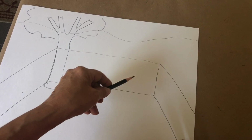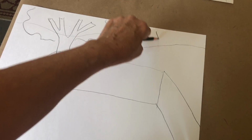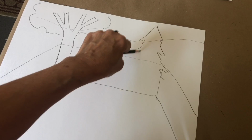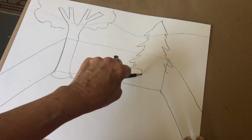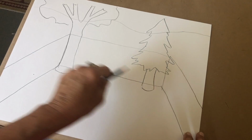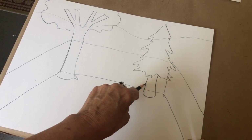Now if you want to put a pine tree in, remember those are easy. Those are just the shape of a triangle. And because they have different limbs that come out, kind of do it like this, and then it needs a trunk. There we go. I have one regular tree and one pine tree.